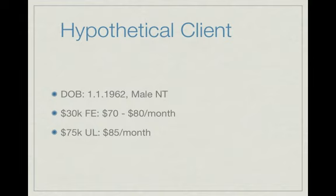However, if we take him through a fully underwritten universal life policy, we can get that same client $75,000 of death benefit at $85 a month, not to mention all the additional benefits that are typically going to come with that sort of policy. Now, what does this tell us?